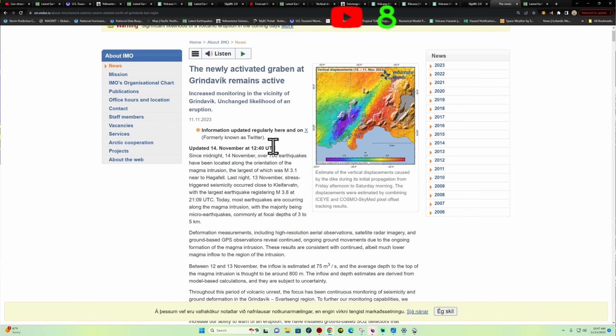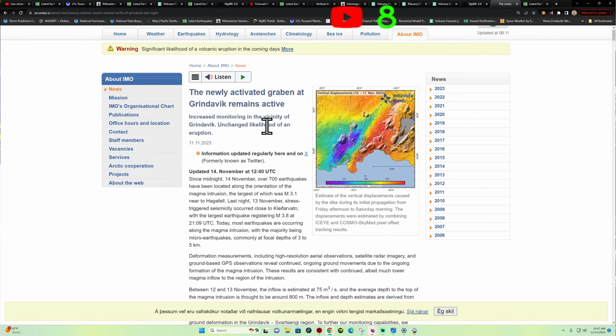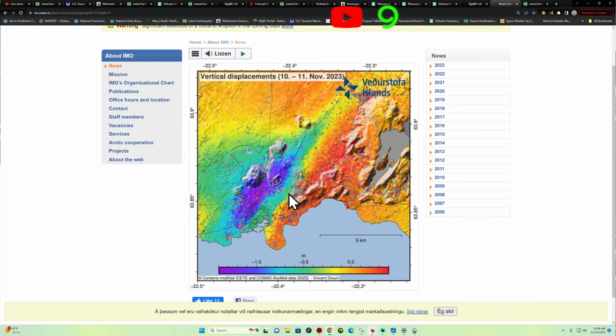This is the latest information statement put up across the area of Grindavik, Iceland, still seeing a very good likelihood of an eruption very soon. The newly activated graben at Grindavik remains active. Now, the graben is basically a section of the Earth's crust that is somewhat lowered relative to the blocks on either side of it. It's basically a rift type zone across Iceland, and that's what we're seeing. We've seen that on the GPS displacements around the 10th and 11th time frame.